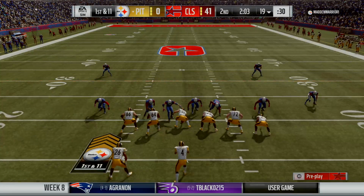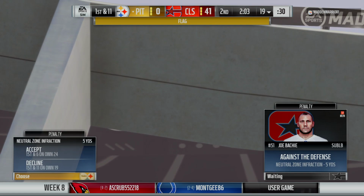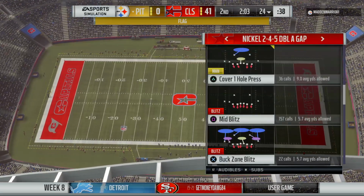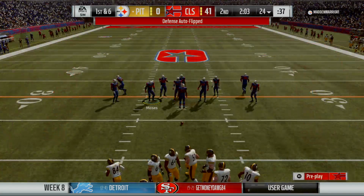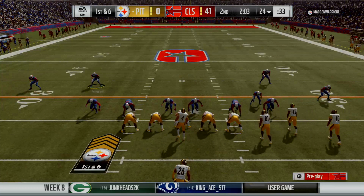What do you think? Now flags will come in. I think this one's going to be on the defense for jumping. A free 5 yards as the defense jumps. I know it's an anticipation game for them, but it's also a reaction game, and they reacted poorly on that one.